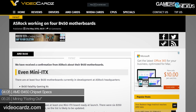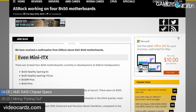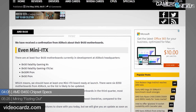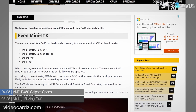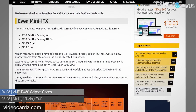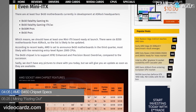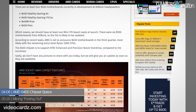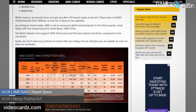Next news item, AMD's B450 chipset specs have been spoiled. So AMD is readying the successor to their B350 mid-range chipset, and the B450 chipset, no surprise, is slated to release in the second half of this year. B450 will support 2000 series CPUs out of the box, one of the major upgrades, and by upgrade I mean they flashed BIOS. And it will also retain overclocking support, as B350 did previously.